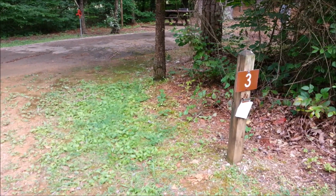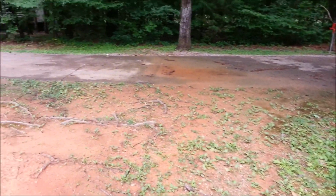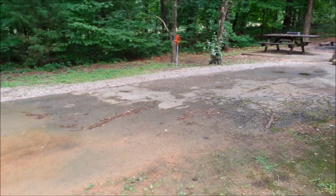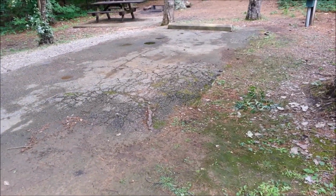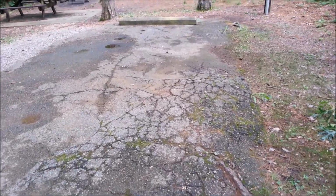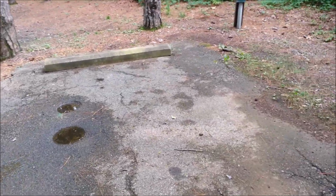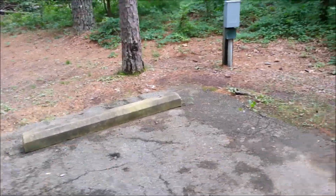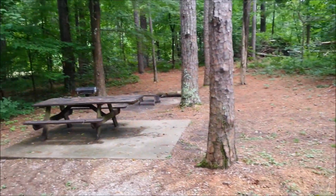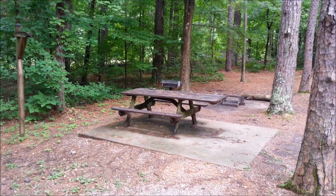I'm still on that trail down there, but I wanted to show you site 3 if you're considering this one. It does have a nice long back end, almost flat, but here's a big lump. Tree roots right there. So you would have to put your axles or your wheels back here. Just keep that in mind for your unit if you're booking site 3. And the trail is going just right back there along behind the campers.